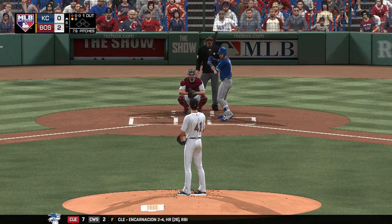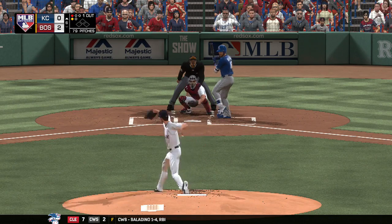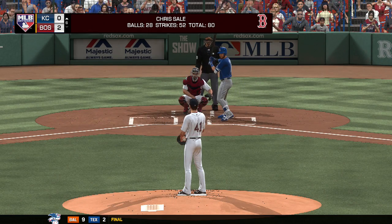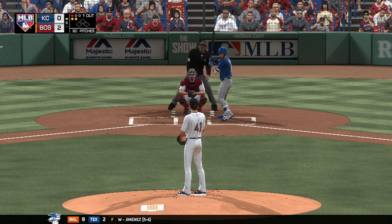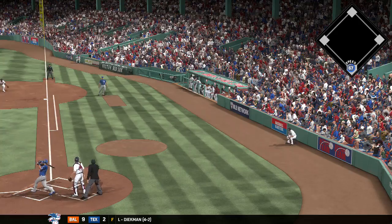I can't cover the whole plate. He's done a masterful job of pounding him on the outside half for strikes, and they haven't figured it out yet. A good action on the two-seamer there, and it's 1-2. Set to deal on a ball and 2 strikes.